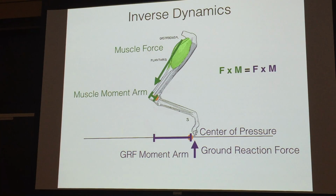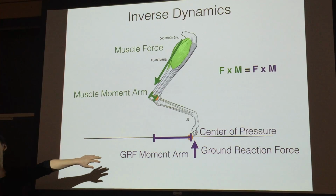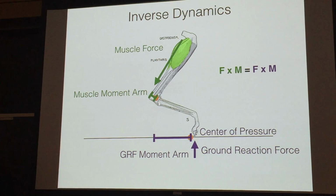And the whole concept of inverse dynamics is that if you are standing in a certain posture, then the sum of all of the forces generated by your muscles and the moment that they create about your joint is going to be equal to the ground reaction force moment about that joint. And so we can set those equal and solve for the force that each muscle is generating, and then we can use that to determine the stress that the tendon is experiencing and how much it is lengthening, changing length.